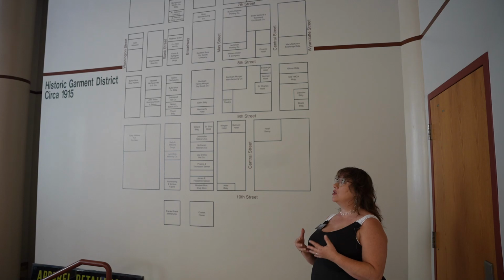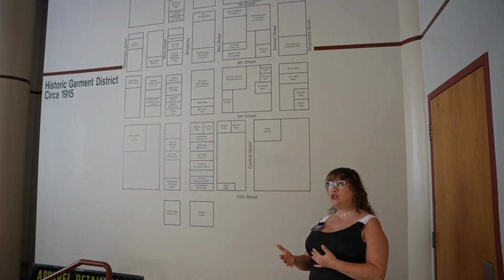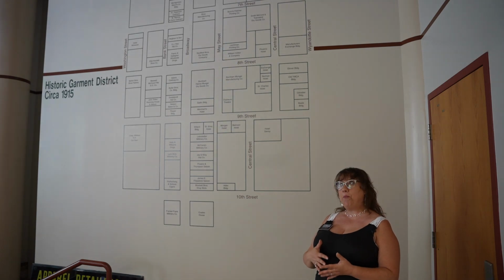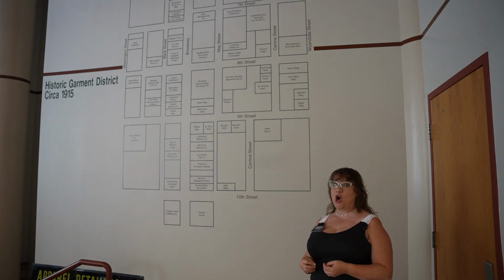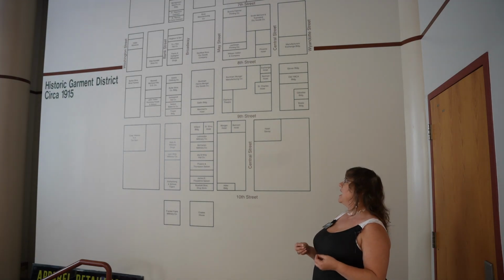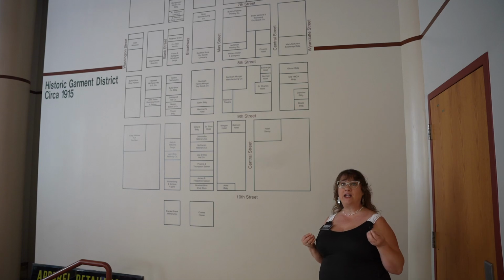It is part of our larger collection at the Kansas City Museum, and so it will continue at the Kansas City Museum. But by having it where we are today, we are at 801 Broadway, right in the exact center of what was once the second largest garment manufacturing district in the entire country.